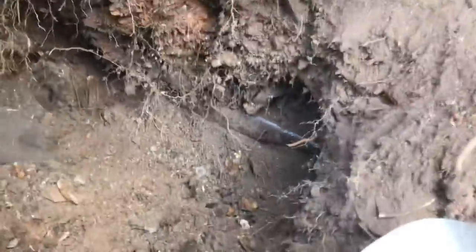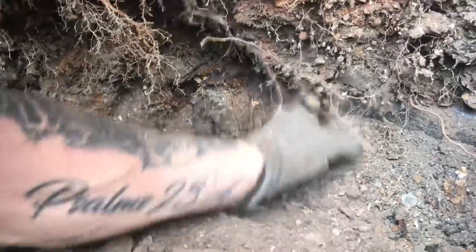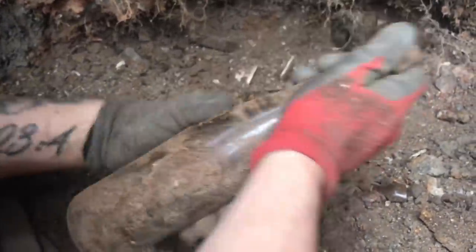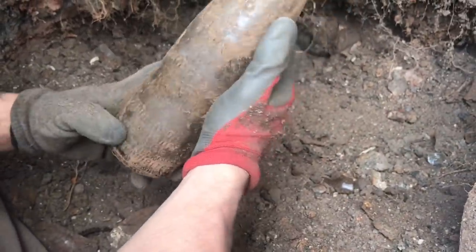Oh man. Now we're getting excited. Oh man, guys. What is that? Is that a big Virginia deer? Yeah, big Virginia deer. Nice. Virginia deer right there. Heck yeah.